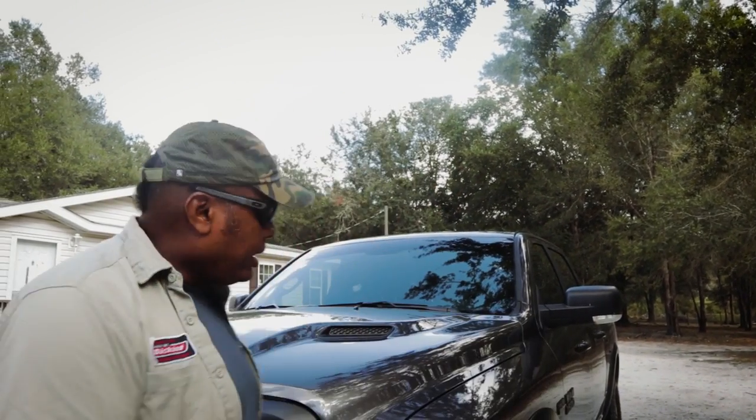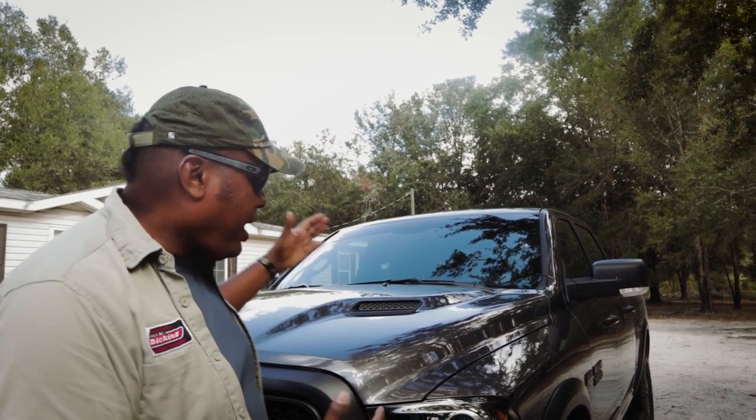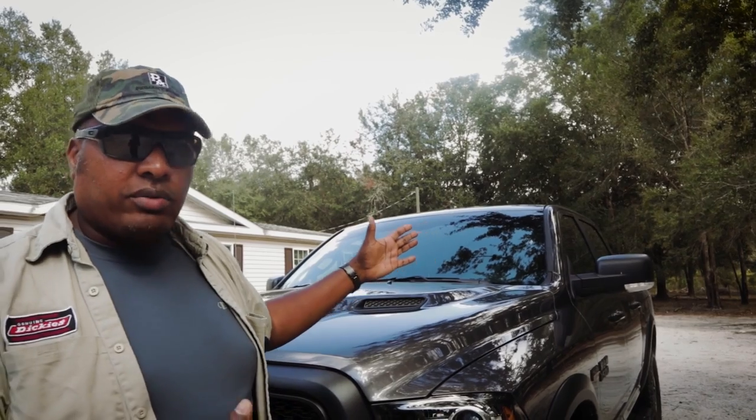Alright, so there you go. My initial video of the Ram Rebel 1500 2017. And, you know, I think not bad. It is a big, heavy pickup truck, of course. And it had a little bit of trouble getting up that sandy climb, the really steep incline over there. Obviously I have to take time to figure it out.